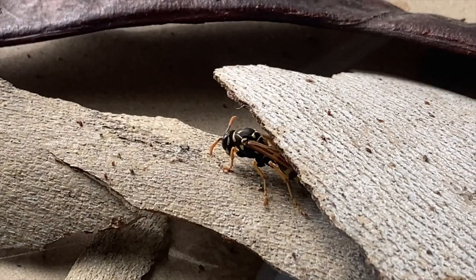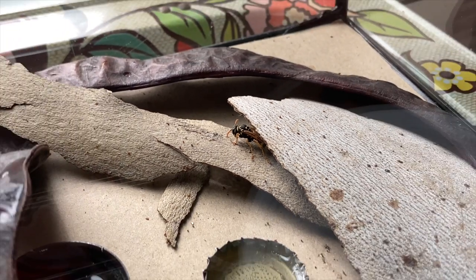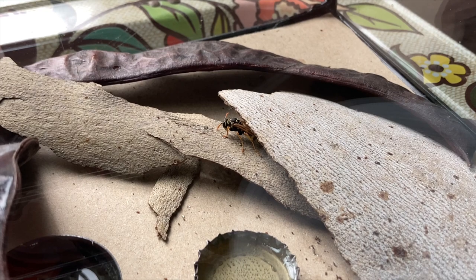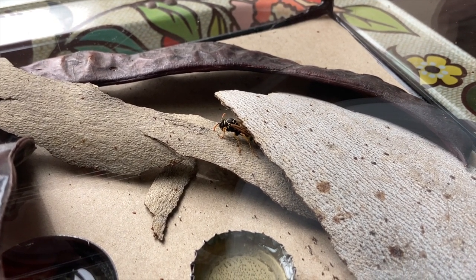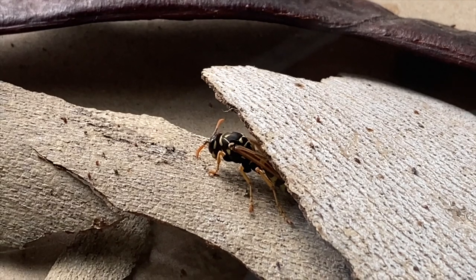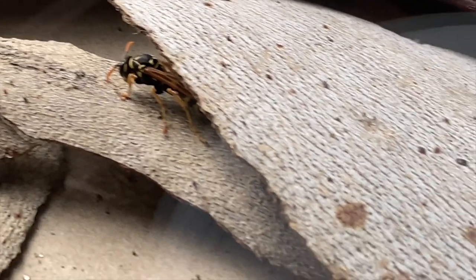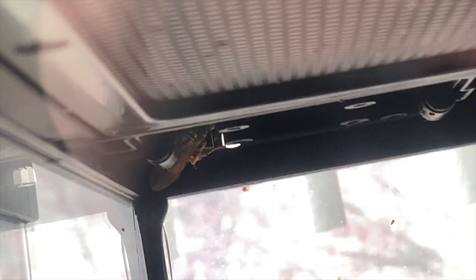Mostly overcast today, so our Polistes Dominula here have not come out much. They prefer nice warm sun, and they usually stay sheltered on cooler gray days. But we have one that peeked out to see what the light looked like today. Most of them are going to stay underneath the bark, or occasionally up here in the corner. They like to cluster up here sometimes as well.